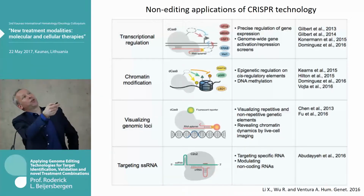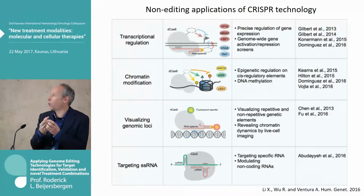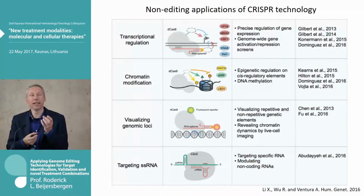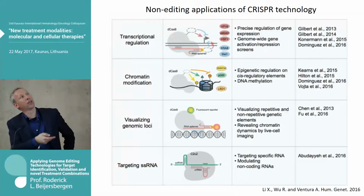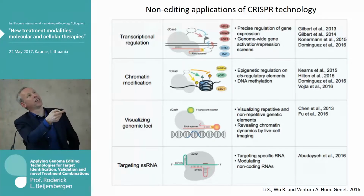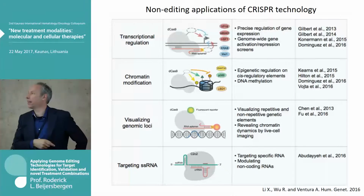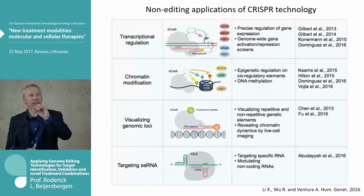So you can fuse these proteins to transcriptional activators or transcriptional repressors, so now you can turn off the transcription of genes on a transcriptional level. We're no longer manipulating the DNA, but we're using this system to specifically target the protein to a locus. You can even modify the chromatin by fusing this Cas9 that can no longer cut to other proteins that can influence methylation states and acetylation states locally, thereby again affecting transcription. You can fuse the protein to a fluorescent reporter, and now we can actually visualize specific DNA sequences in cells.